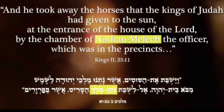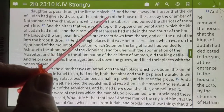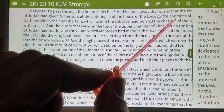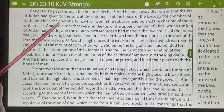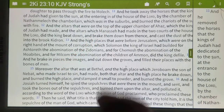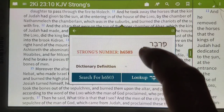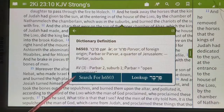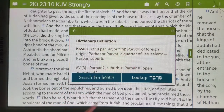Now, the word precincts is the word Parbar. Again, at the entering in of the house of the Lord, by the chamber of Nathanmelech the chamberlain, which was in the suburbs. If we look at this word suburbs, you can see it is Parbar. Now there's a normal word for suburb in the Hebrew that is used frequently, and that is not this word. Parbar, of foreign origin, a quarter of Jerusalem.